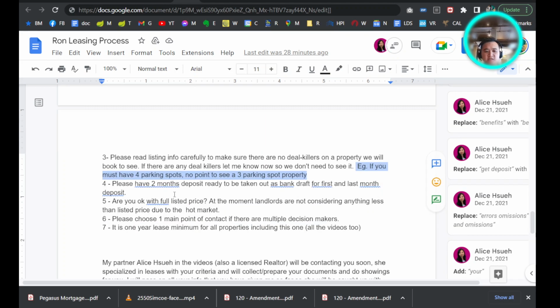And also, please have 2 months deposit of cash ready to be taken off your first and last month deposit. That's very standard. If you have more, it's even better. If you have a subpar profile, such as a lower credit score or income, okay?